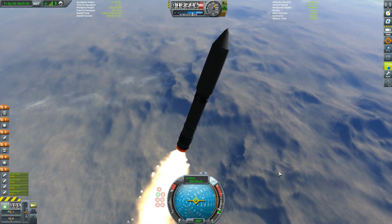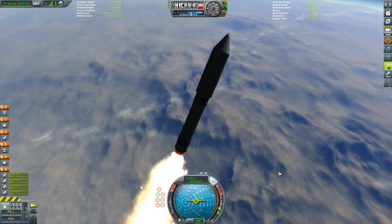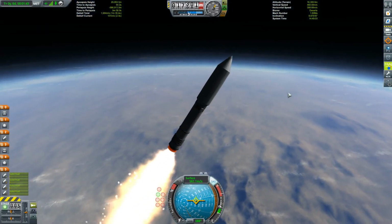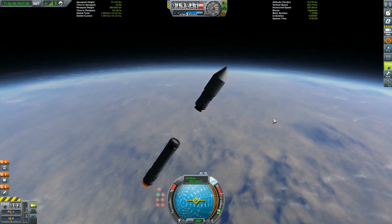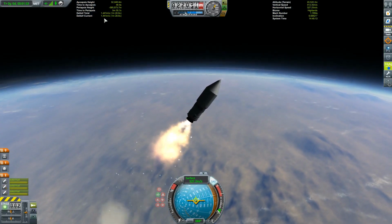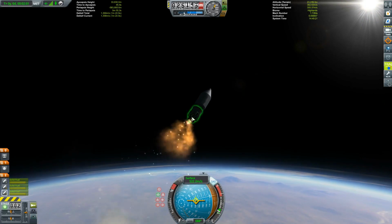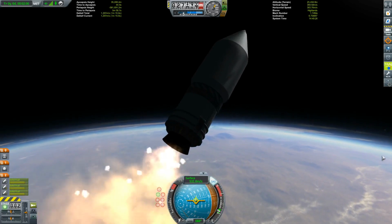17 seconds. That's why I think maybe the payload will have to have some sort of fuel to get into an orbit. Dump that and ignite again. Only 1.4 kilometers left. It's not going to be enough. And it's quiet because it's such a low thrust. We can barely hear it.